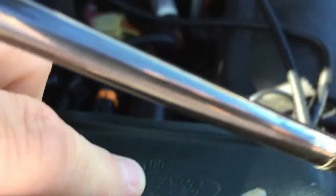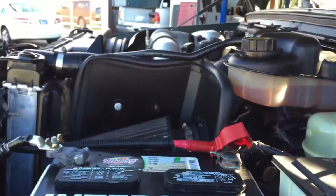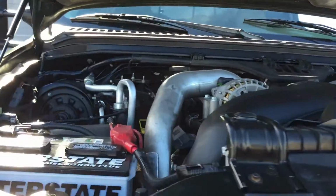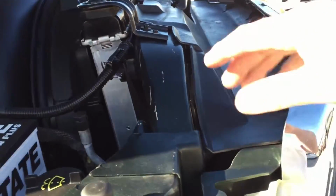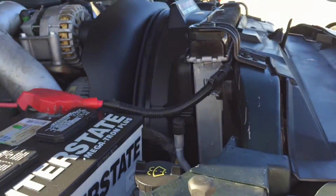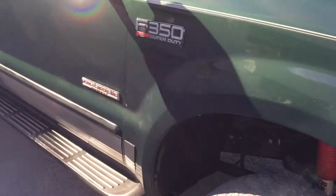There's your Ford stamp there. There's another Ford stamp right there. You can kind of see it right there. There's a Ford stamp there. There's a Ford stamp there. Those Ford stamps indicate that nothing's been replaced due to crash damage. When people crash these things, they don't put Ford fenders on. They put some Korean stuff on there. So when you see that, you know it hasn't been wrecked.